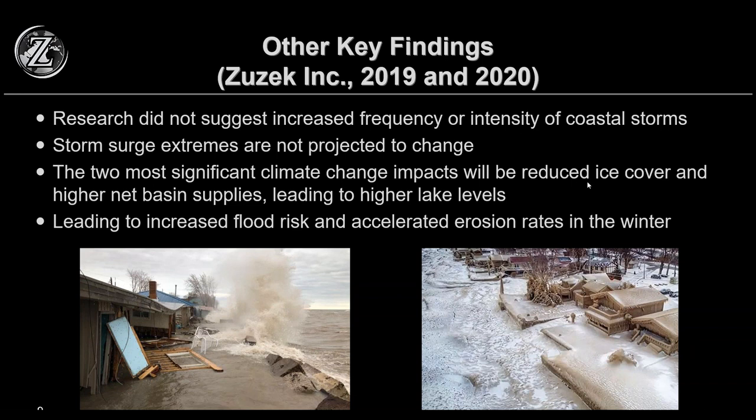And then this issue of higher net basin supplies, higher rainfall events in the future could lead to even higher lake levels than what we've experienced historically and what happened in the last couple of years, still happening right now on Michigan Huron. So a couple of things that were not necessarily expected, and some key things there about lake levels in the future and the loss of ice.